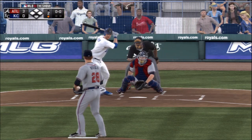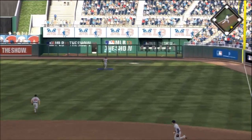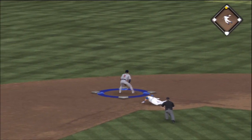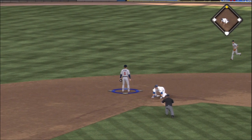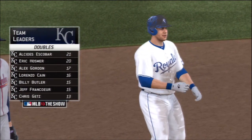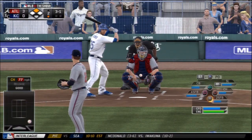Alex Gordon up at the plate for the Royals. Talk about him a little bit more in a second. This one going into right field. Hayward will not be able to get there, so it'll bounce to the wall. Gordon will round first, head over to second. And not a surprise, Alex Gordon, great player that he is, stretches that one into a double. Alex Gordon's one of those guys where he just has everything going for him. Wish I had him on my team.